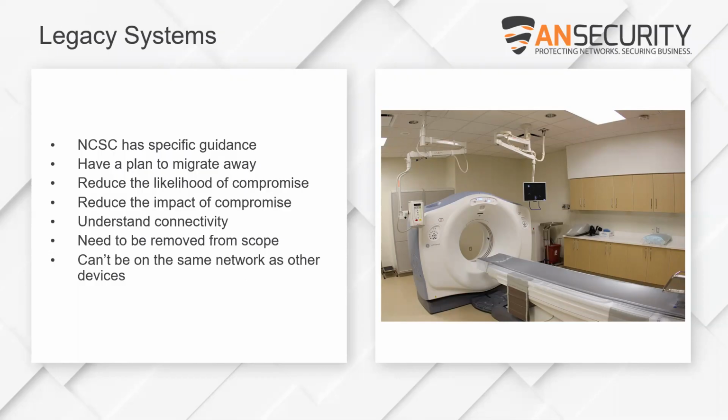Now, the NCSC, if you have a quick Google for obsolete platform security guidance, they have some brilliant information on how you can reduce the likelihood and how you can reduce the impact of a compromise against that device, and equally so how it can be pushed out of scope for your eventual assessment.